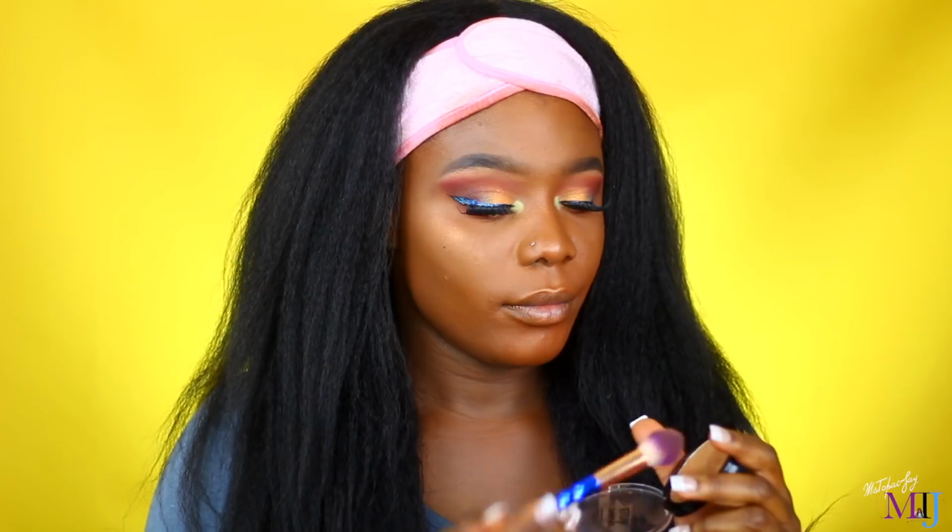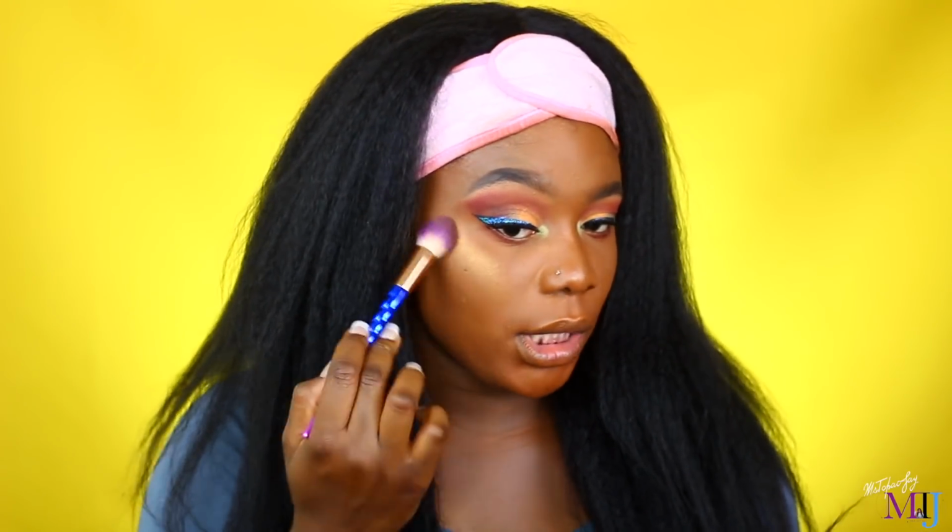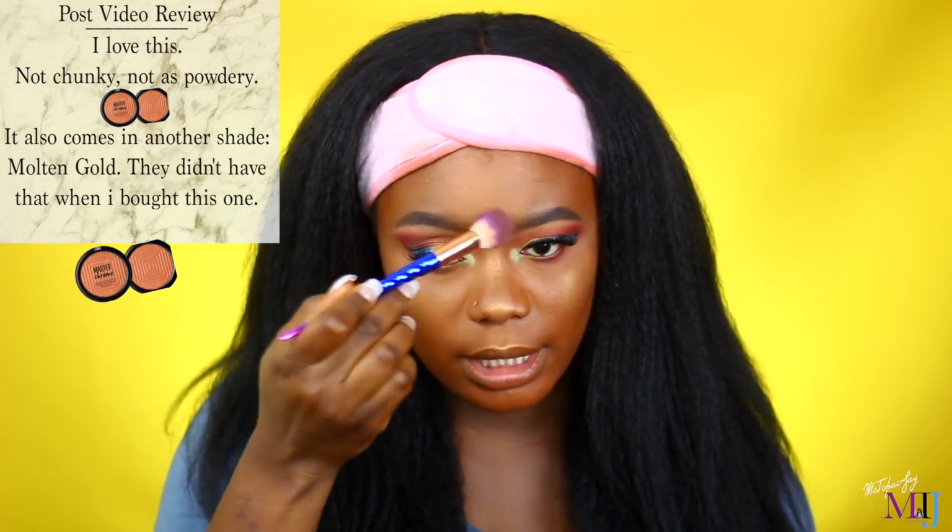Okay, all right, that's going to be interesting on the face. Let's just see. Okay, that's actually really nice. It applies really, really beautifully, and it blends out really beautifully as well. When you're picking it up, you think, oh, this is not really pigmented. But when you start applying it, you realize how pigmented it is, literally. That looks really cute.